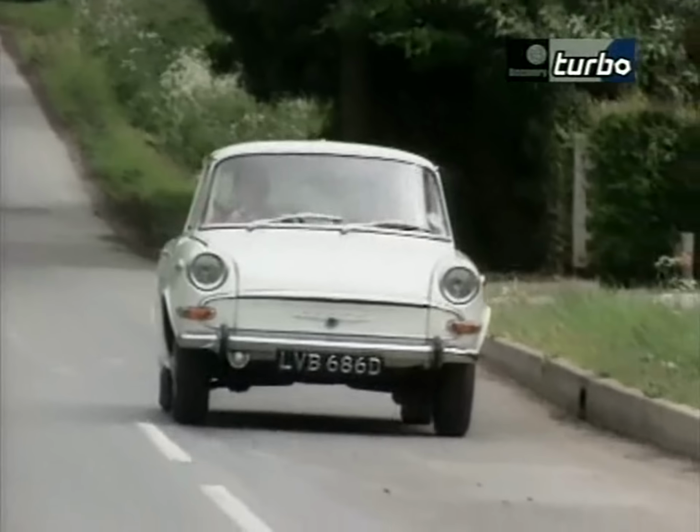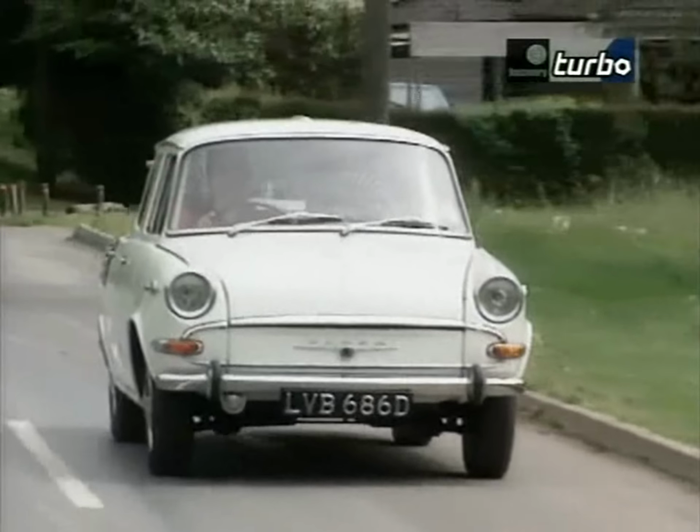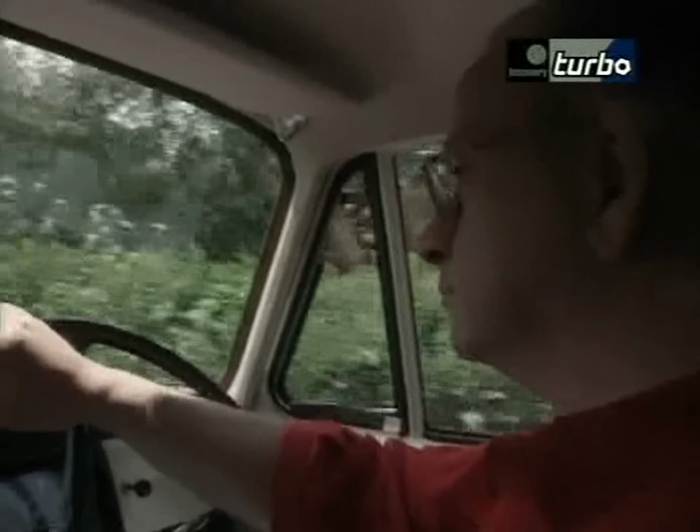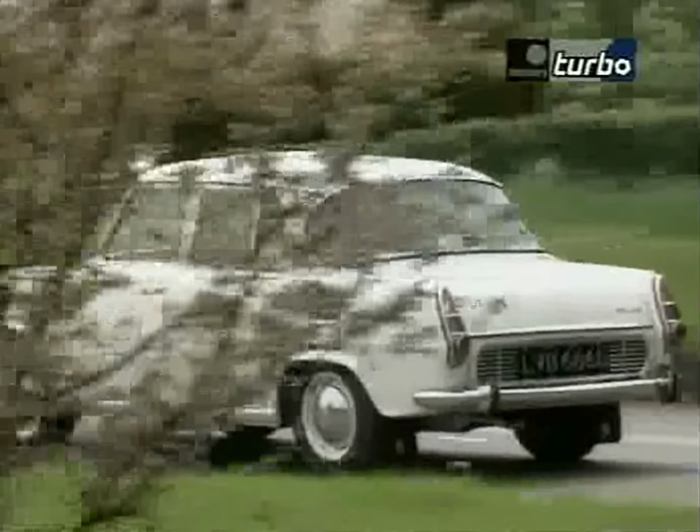The car's called a 1000 MB. The 1000 tells you that it's got a 1000cc engine. The MB is for Mlada Boleslav, which is the location of the Škoda factory.